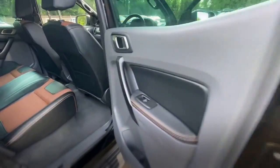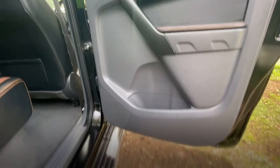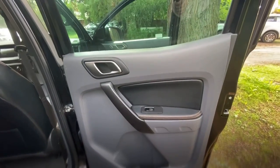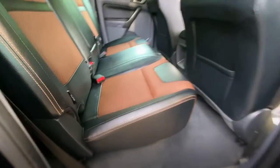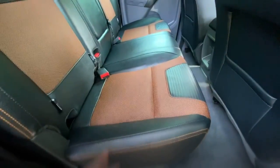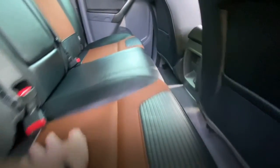Into the back. Door card's in great condition. There's no damage anywhere. Rear seats, again, following on from the passenger seat, it doesn't look like it's ever been used. There's no signs of any wear. All the bolsters are extremely firm. They don't feel to me like they've ever been used. It's like getting in a brand new truck.